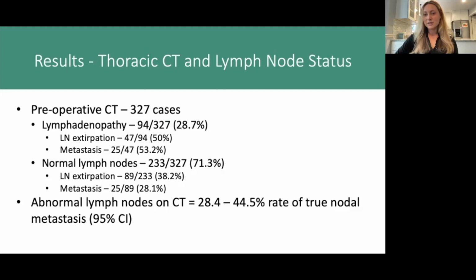However, based on the information available, we were able to predict true nodal metastasis to be present in approximately 28 to 44% of cases that had abnormal lymph nodes on CT. Importantly, nearly 1/3 of lymph nodes sampled from dogs with normal appearing lymph nodes on CT had histologic evidence of metastasis. Given the relatively low rate of sampling performed, this may be a conservative estimate of true nodal metastasis in dogs with normal appearing lymph nodes on preoperative imaging.